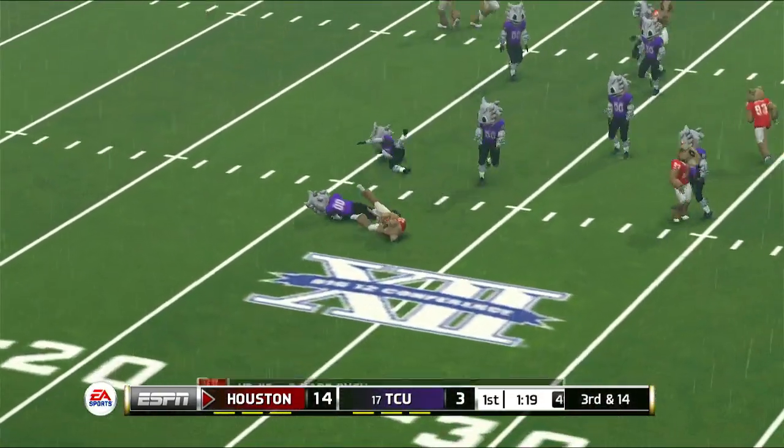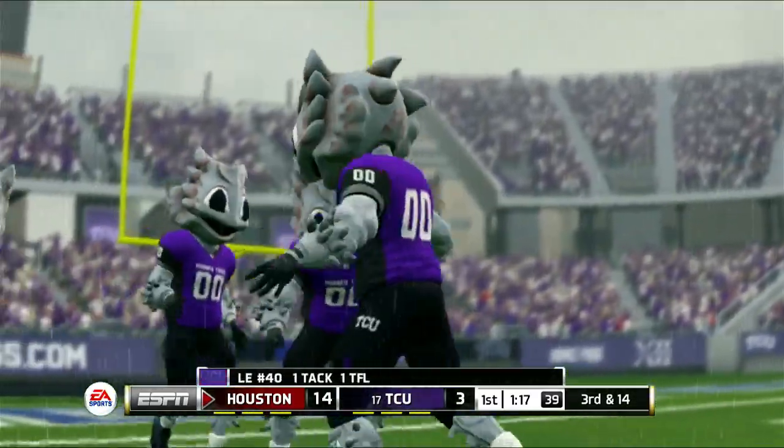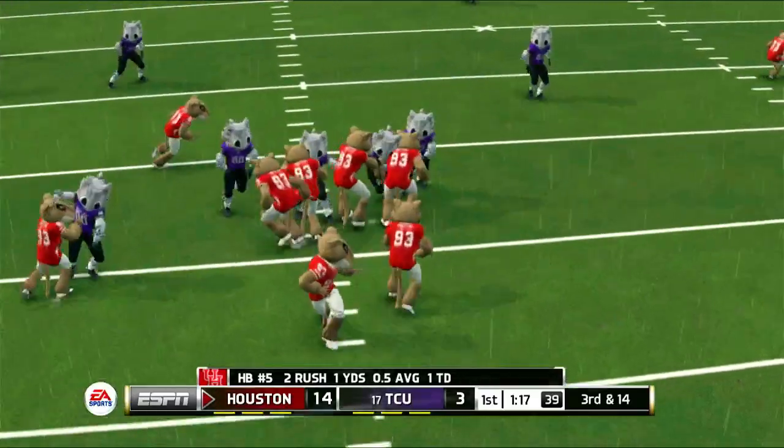Here's a little draw play. He tackles him for a loss. Really good job by the big guys up front to use their size and speed and get the runner in the backfield.